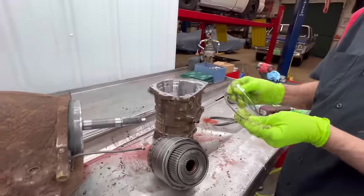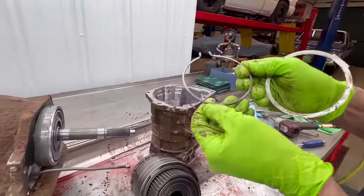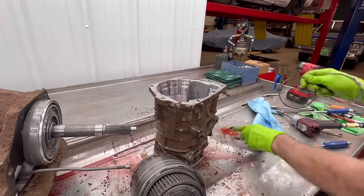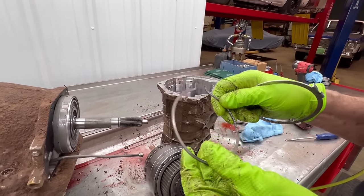You also want to look at this snap ring here. They're bad about wearing. See that wear right there? And then you flip it over, you'll see the wear there too. Not much on this side, but you see it there.